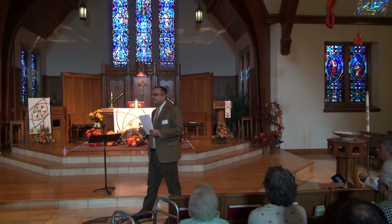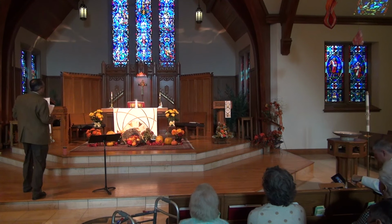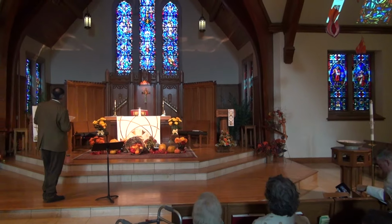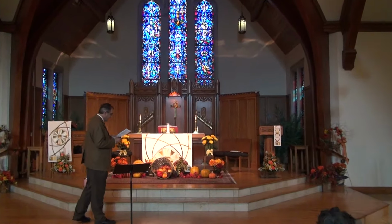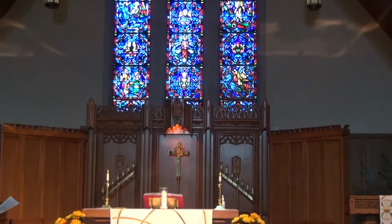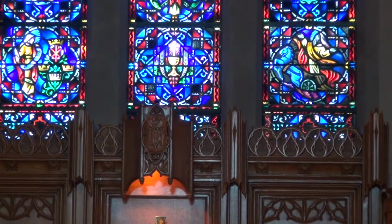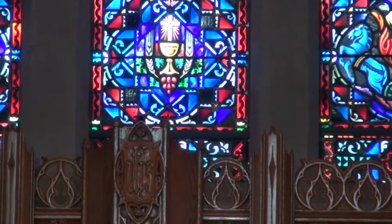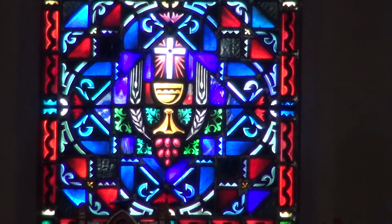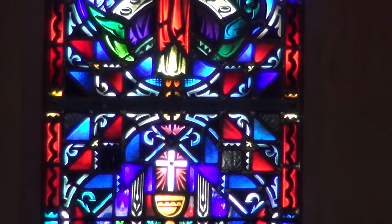Any other questions? Okay, now the center one, we're dealing with basically the life of Christ. At the bottom of the lancet, we have the grapes flanked by the wheat. Obviously, we all know that that symbolizes the Lord's Supper. Over the medallion, this is the one that I like. There are a couple panels that I like, but above it is actually the Last Supper. So it's right up in here.